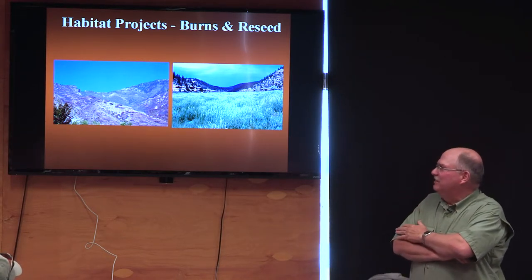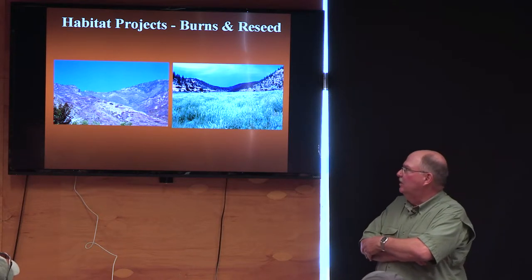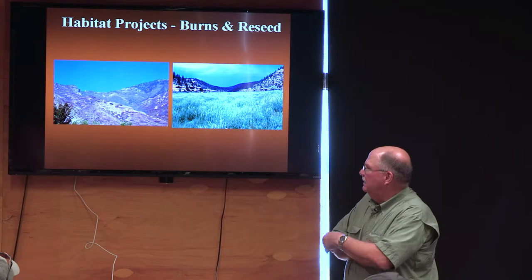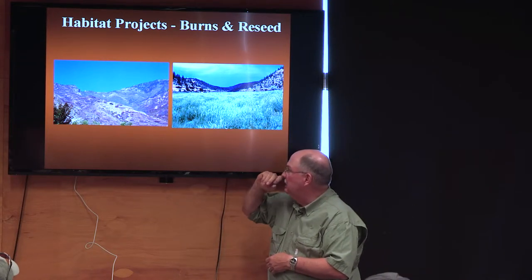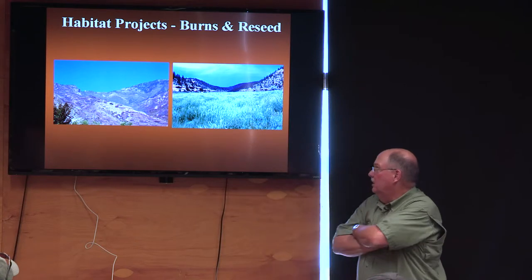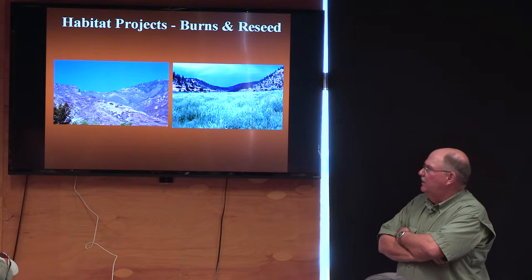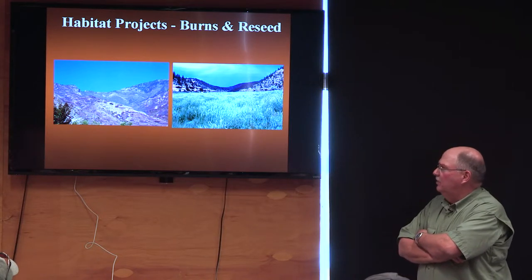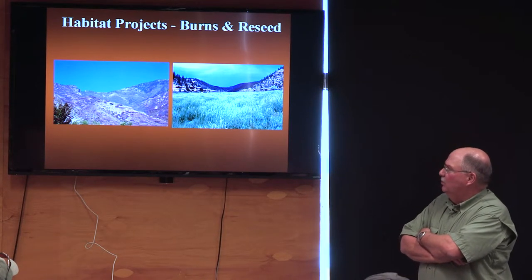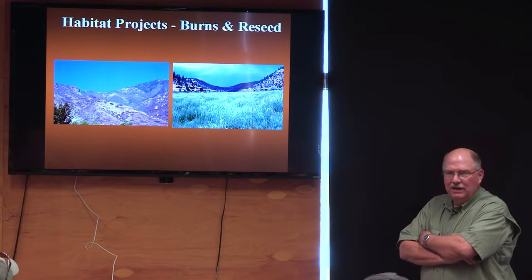But it is a very important tool that creates good habitat for bighorns, and it removes the brush and opens up the landscape and can be replaced with grass. This is a burn out in the Book Cliffs that came back just beautiful. It is a very good management tool that's helped make our program successful. So I can't underestimate the importance of that.